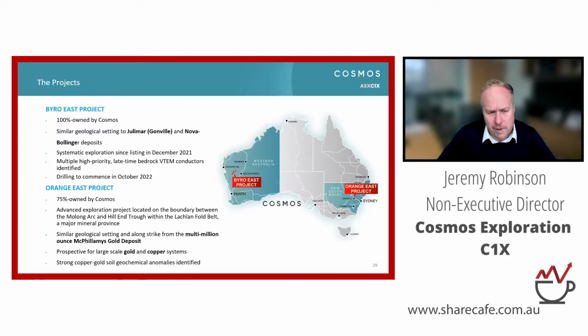So here we are located on a map. As I mentioned, Borrow East in Western Australia. We're on the Western Gneiss terrain, we call that there. We've been systematically exploring, and we've just announced this morning our very exciting late to mid-time bedrock conductors. We've had 31 conductors identified. We've got about 7 priority 1 targets. We're out there ground truthing them at the moment, and we look to be drilling in October this year.